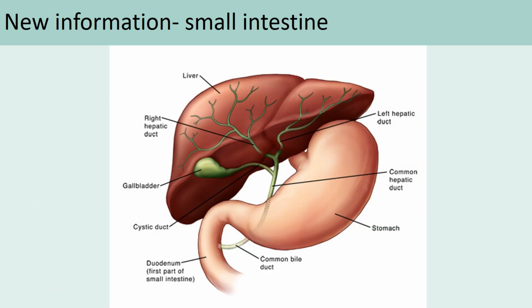Okay, so here's a picture of the liver, and then you can see that it's produced in the liver where everything's green, goes through the hepatic duct into the gallbladder. All you need to know is it's made in the liver, stored in the gallbladder, and then it goes into the duodenum, which is the very first part of the small intestine. So it's kind of injected in to neutralize that acid, but also emulsify fat.